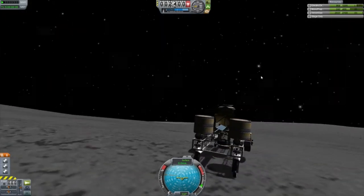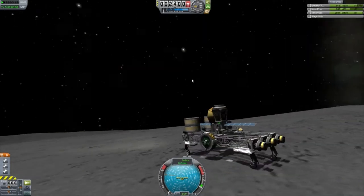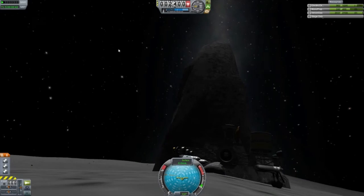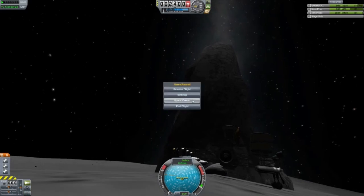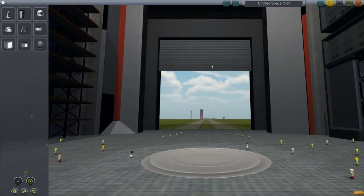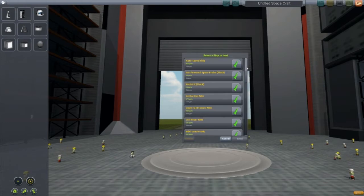Anyway, that's about it for this crappy little rover here. Just wanted to show you guys that I did in fact make it over to the arch, and it wasn't a big deal in the end. So we'll just go back to the Space Center here, because in this episode I would like to send a new ship out. And I did build it before.